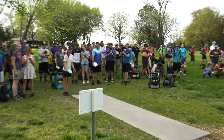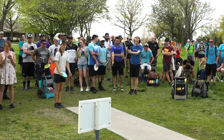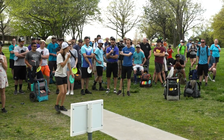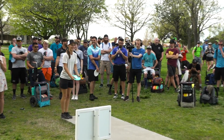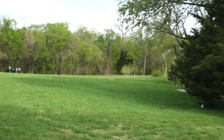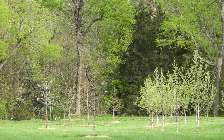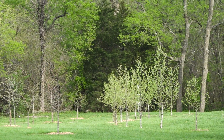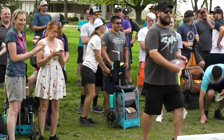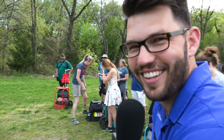Hole 16, 515 feet. This is definitely a separator. Good stop, good stop. Some people say good stop. I say false start. And this is a beautiful drive from Paige Pierce. Oh my goodness. Did you see that? That was good.